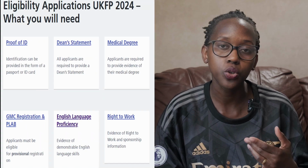In the eligibility application, they need information from your medical school. So there's something called the Dean Statement, whereby you have to have your medical school fill that in, that you are definitely a student, you have done all your modules, and you're due to graduate on this date. So meaning you can apply if you're still in medical school, but you're in your last year of medical school, and maybe you'll be done by next year, August. Or if you've finished medical school as well, you still need this Dean Statement.